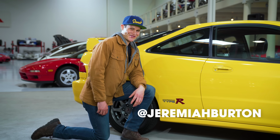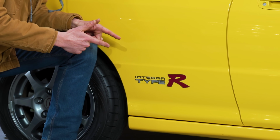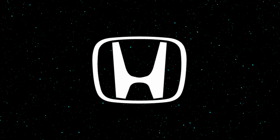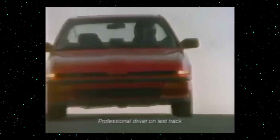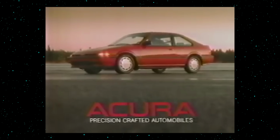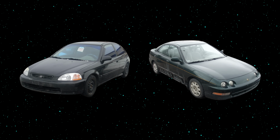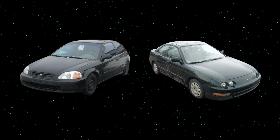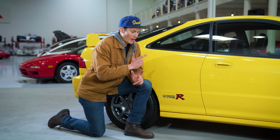So the reason this car is so deserving of all the hype and attention is because of this badge right here, Type R. In the late 80s, Japanese automakers were rolling out luxury divisions of their parent company, and the Integra hit the scene all the way back in 1986 as a more luxurious and sport-oriented version of the Civic. The Integra got things like four-wheel disc brakes, tuned suspension, and a more powerful power plant. After a few generations of Integras, an even more performance-focused tag was built, the Type R. And the R stood for racing.